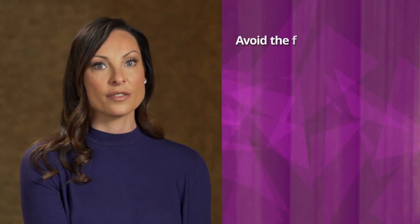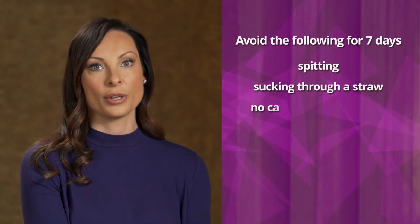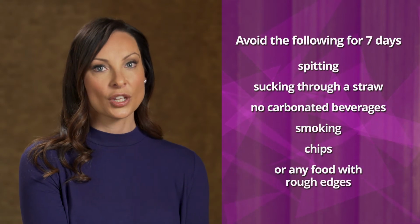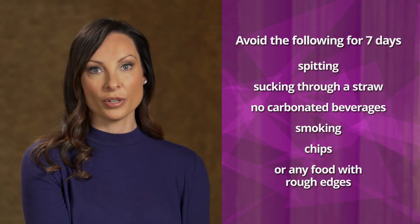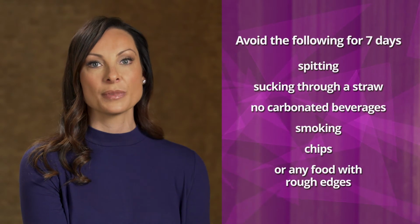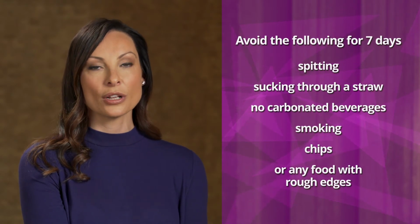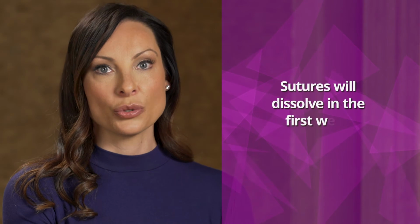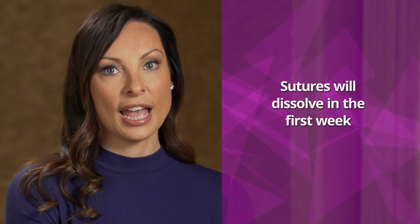After your surgery, it is very important to avoid the following for 7 days: spitting, sucking through a straw, carbonated beverages, smoking, crunchy foods like chips, nuts, seeds, oatmeal, and popcorn, or any touching of the wounds and stitches. You may feel the dissolvable stitches rub against your tongue or cheek. The sutures will soften during the first week and dissolve in 7 to 14 days.